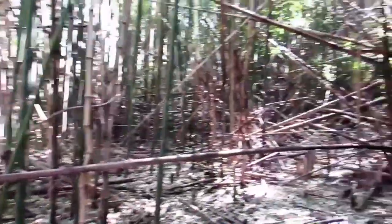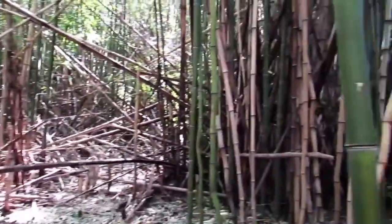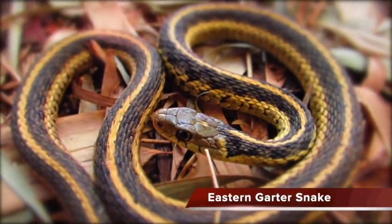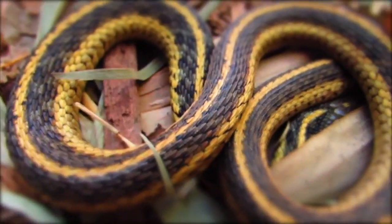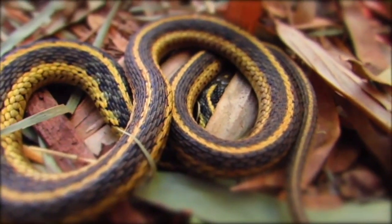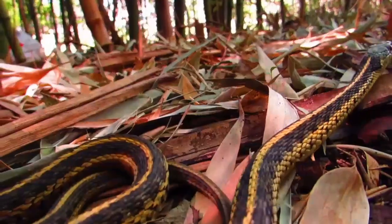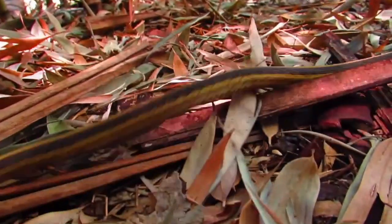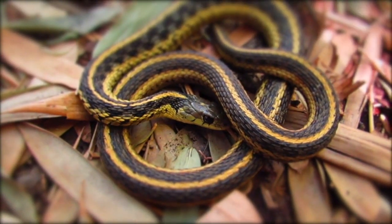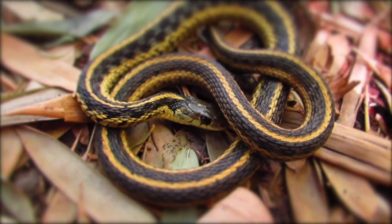All right, so now I'm in this bamboo forested area, and here he is. He is mostly like a dark gray color, and then he has these 3 light stripes running down his back. And that is how you know that he's a garter snake. And there he goes. Anyway, those light stripes tell you that this is a garter snake.